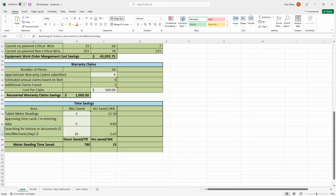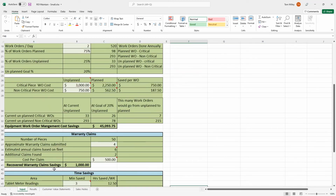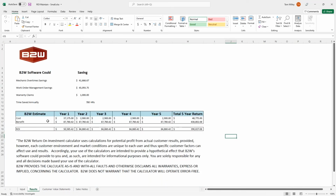The amount of time a mechanic has to spend looking for stuff, because they have information on their tablet. Those are all time savings that we did not include in the calculation. But if we take what we went through here, we look at the cost of the solution and the dollars that can be saved. If we look at the results, we'll see that the very first year, you'd spend about $37,000 on the solution, and then the benefit would be $87,000. So right off the bat, you come out $50,000 ahead.